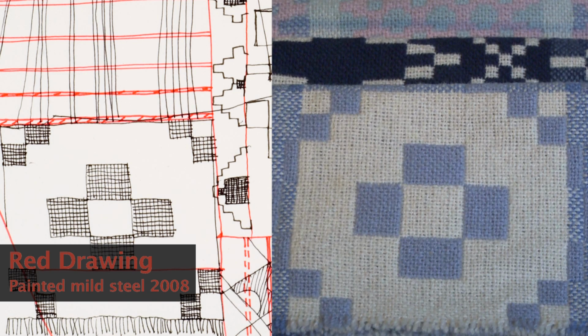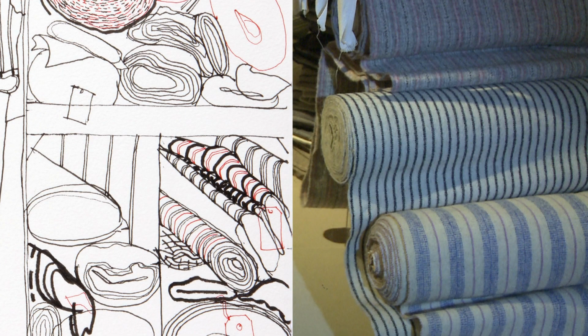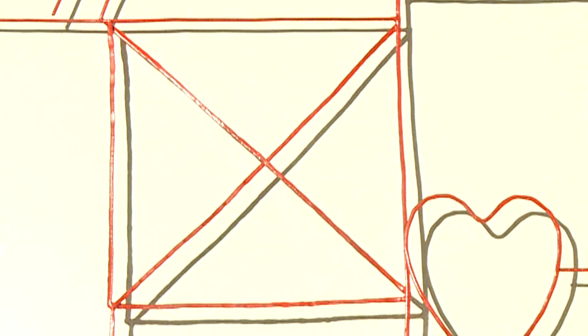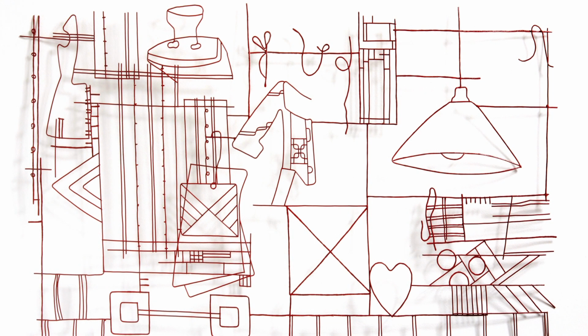My first drawings in this museum were of structures describing the composition of woven textiles as I saw them, a multitude of lines, more austere than anything I have ever drawn before. Gradually, the idea came to break up the geometric grids by overlaying drawings of pertinent objects, such as the iron, lampshade, a garment. This piece made in mild steel wire is a series of welded drawings which, when presented together, form a structure not unlike the patchwork flannel blanket in the textile gallery.